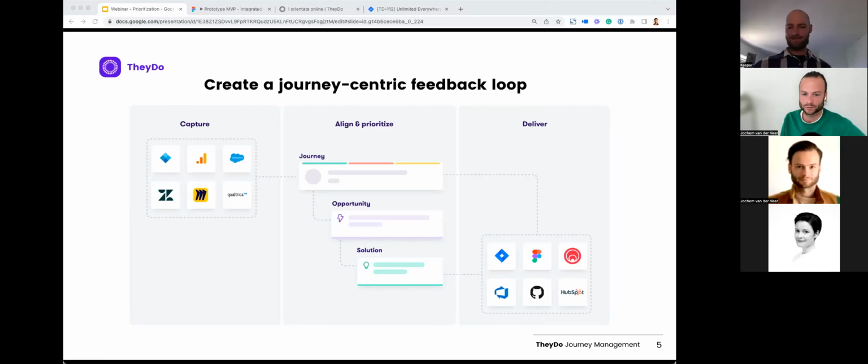Cool. As you see, this is just a subset of them. To do this right, there are so many use cases and so many different tools, and we standardize the way you have CX data and transactional metrics, and then your product management or creative tools like Figma, and bring the service layers of those in line with your journey management. That's the aim we take here.